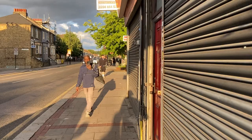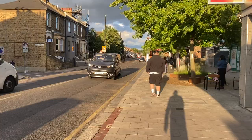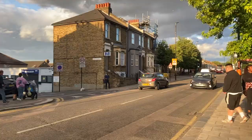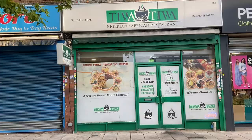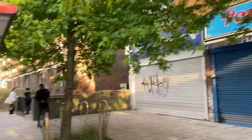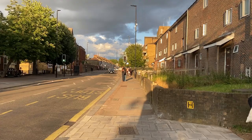So this is Iceland. There are lots of barber shops here. There's a Poundland here as well. Look at Tiwa and Tiwa. Make sure you check Tiwa and Tiwa out. There's a branch in Peckham. Whenever you are in Plumstead High Street, they've got nice African food there.